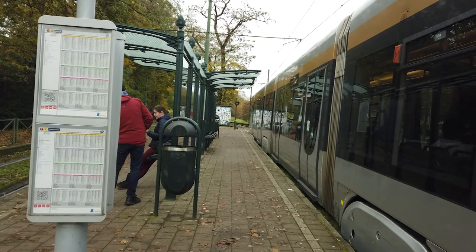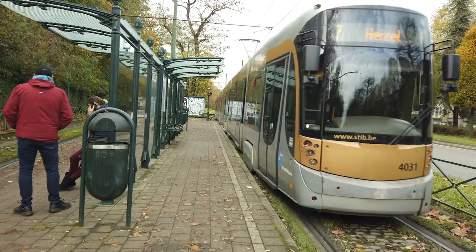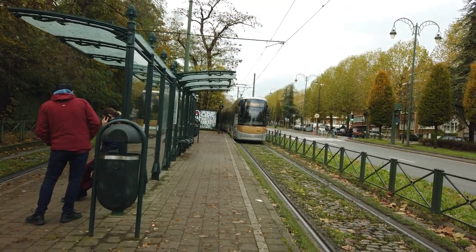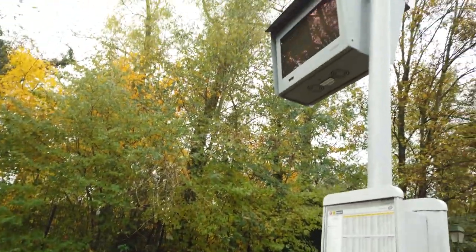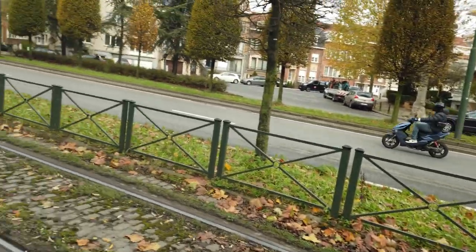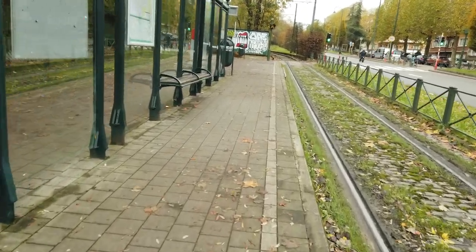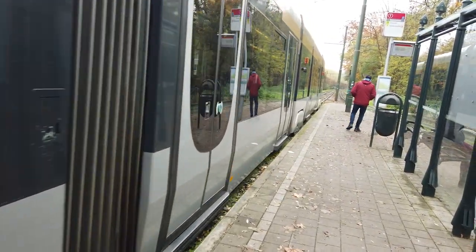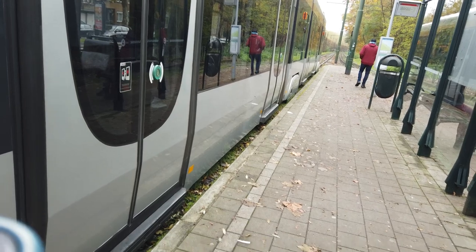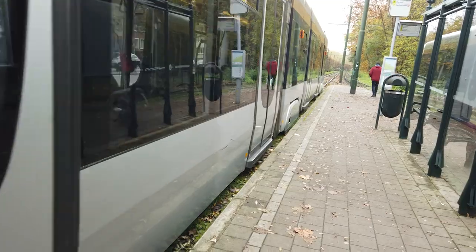Oh, it's two different spellings for this place again. We've got off the 7, and we're now at Rambouillet. From here, we only actually have the tram available. We've got no buses available. Another tram just came by, only a couple of minutes after the last tram had gone. Yep, no one got on, no one got off.